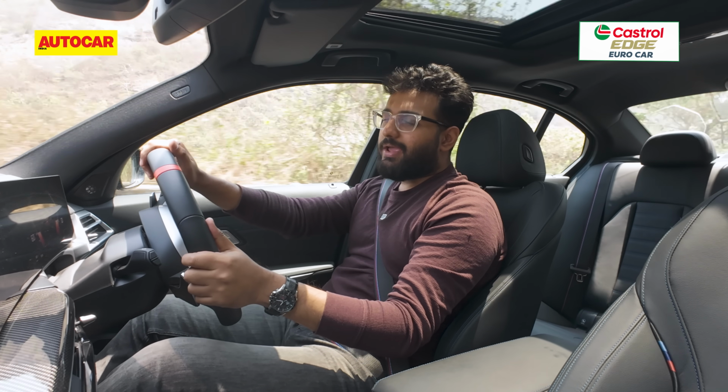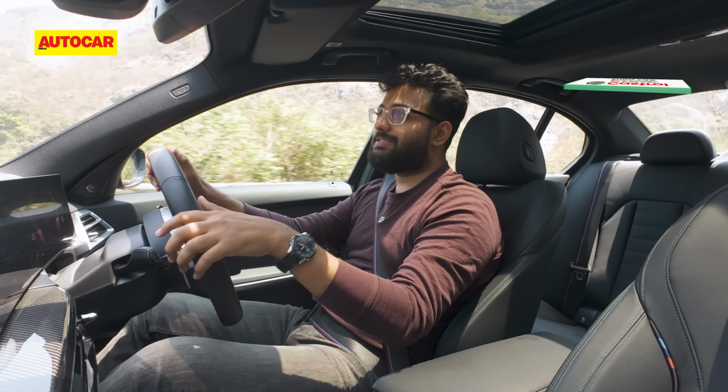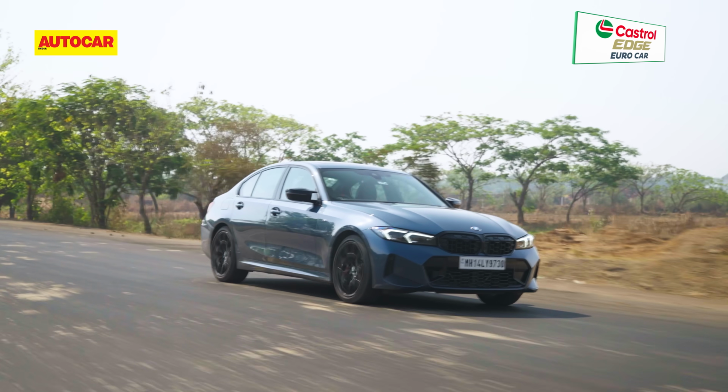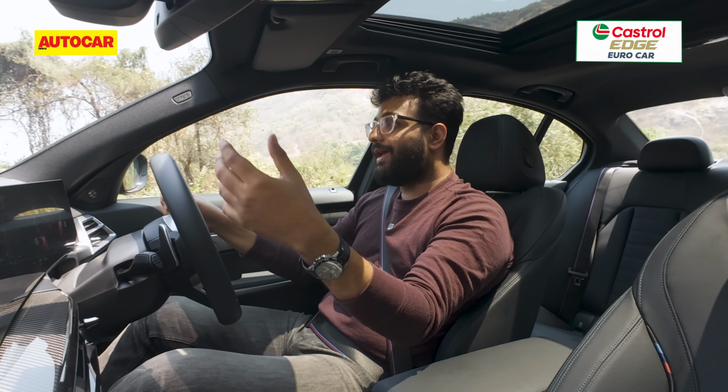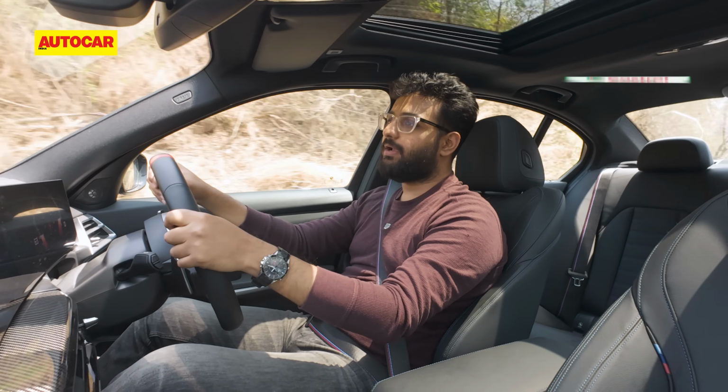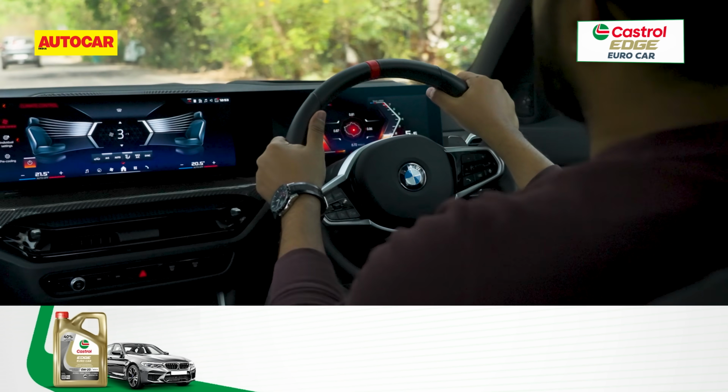Now this is only a minor update. So an LCI in BMW terms is life cycle impulse, basically their talk for facelift, and this is the LCI of the LCI. So not a lot has changed, as you saw on the outside. Even on the inside, the layout has not changed too much.